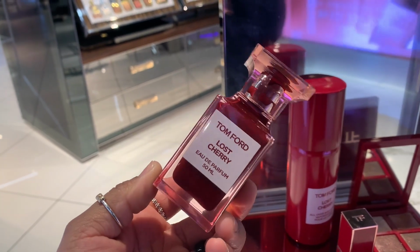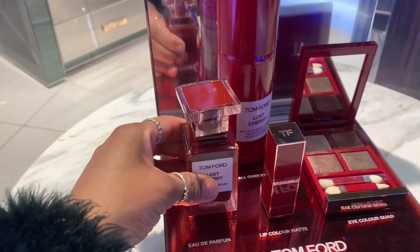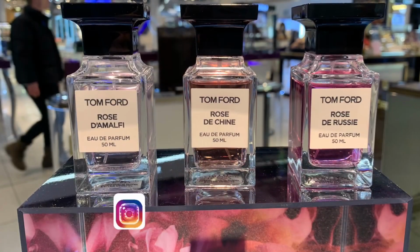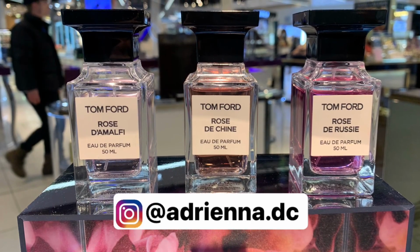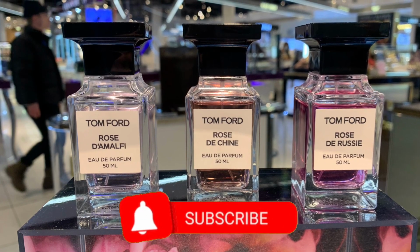This is just an absolutely beautiful scent, you guys. I think any woman would be absolutely delighted to be gifted this fragrance on Valentine's Day. So Tom Ford brought out 3 new fragrances and I was completely unaware.